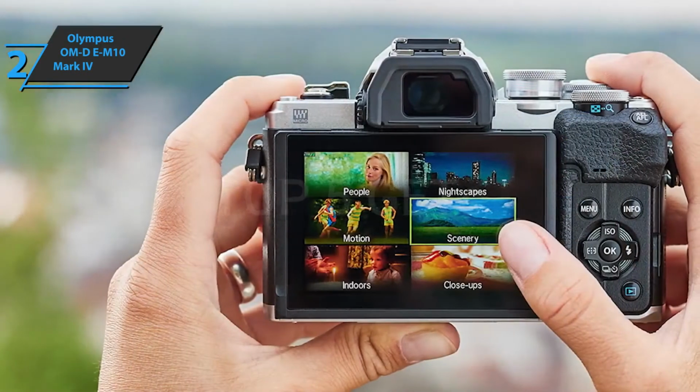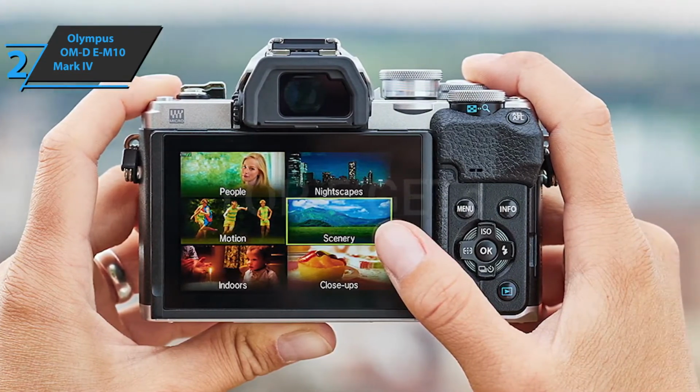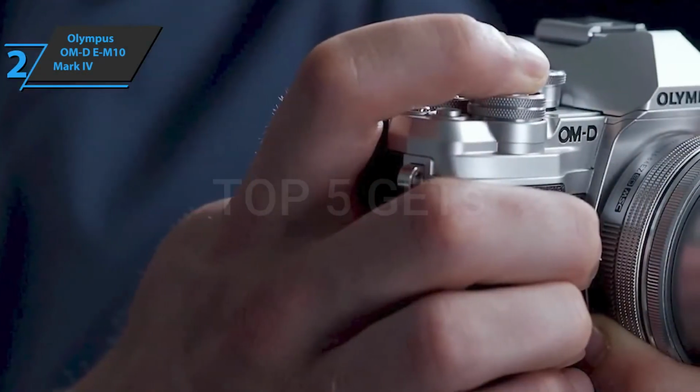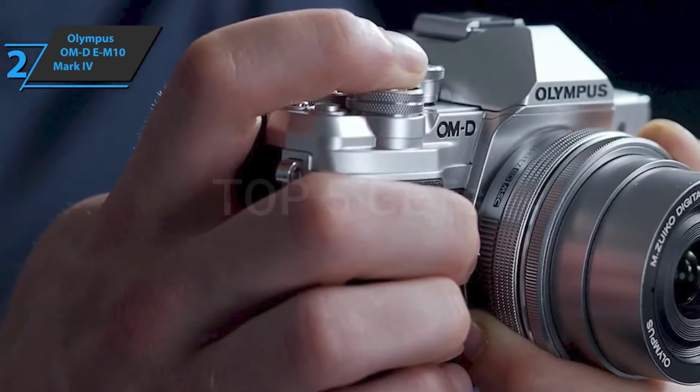The OM-D E-M10 Mark IV uses Olympus's most advanced processor to date, the TruePic VIII. The processor is responsible for the entire focusing system, the stabilization system, the coding of the video signal, and in general for all camera functions. It is the brain of the operation.